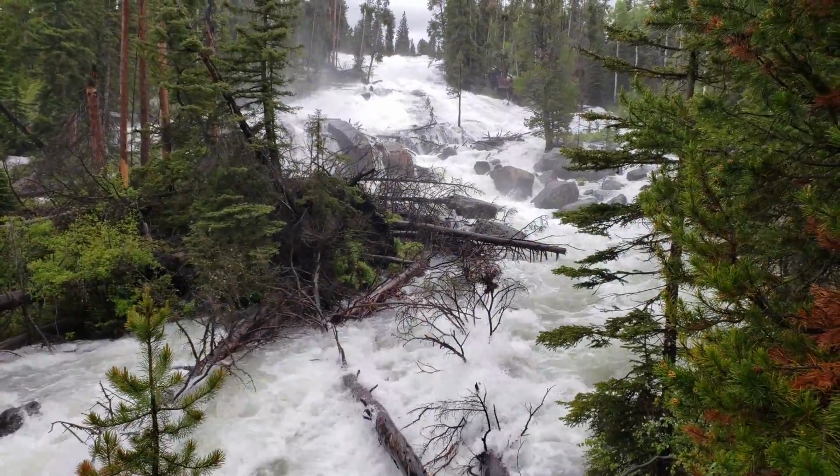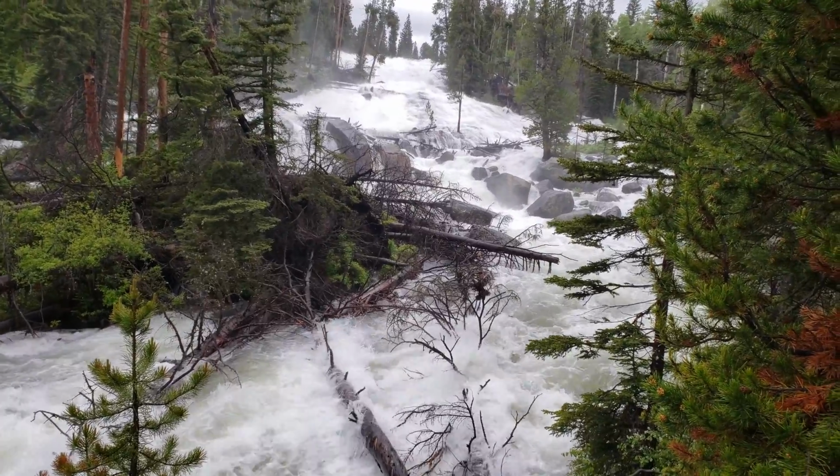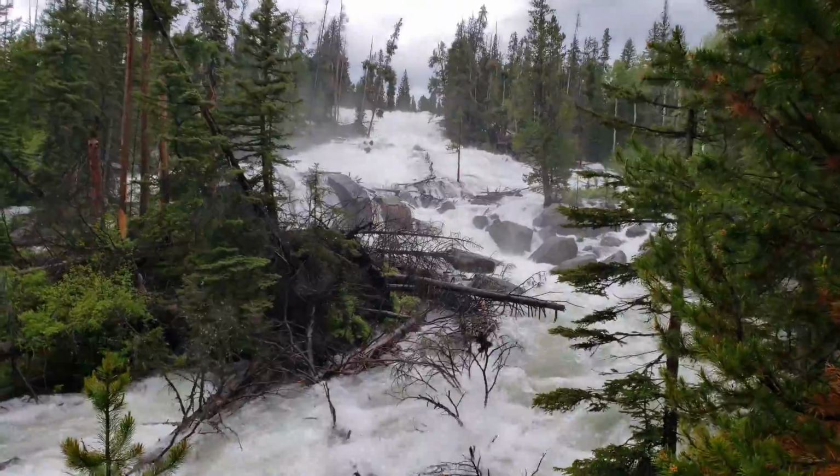Is that a big waterfall? Yeah. So this is still that same waterfall. We came upstream about 100 yards to get a better look at this thing coming down the mountain. Wow.